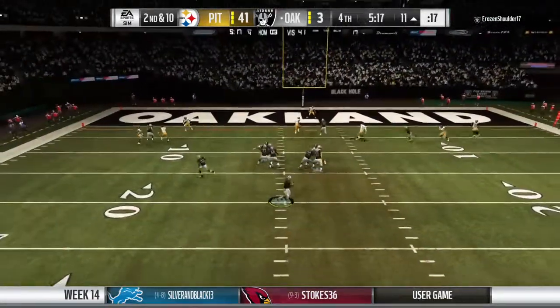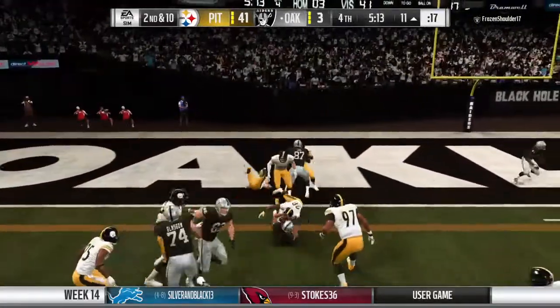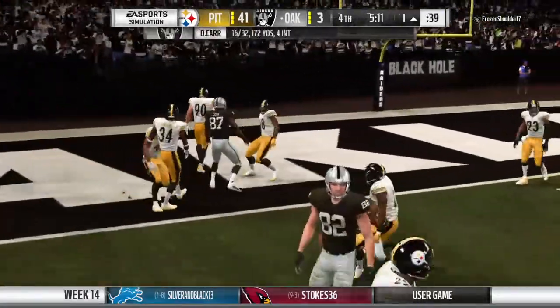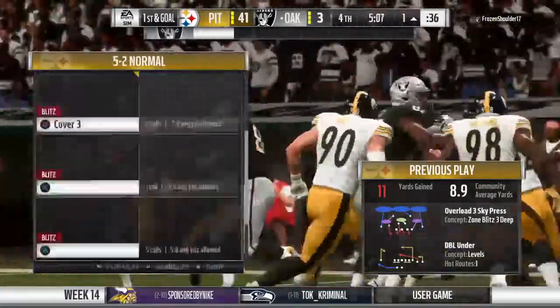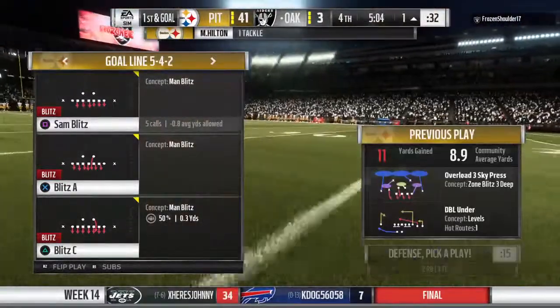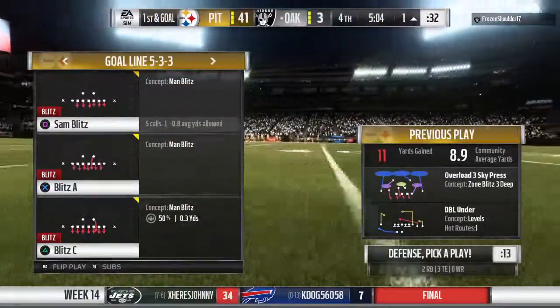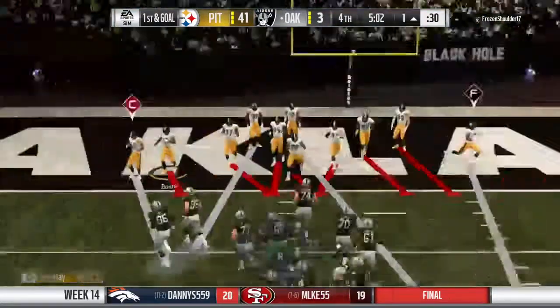Carr again here on 2nd and 10. His pass clocked at the 4. And he's brought down. They've got another first down. The Raider passing game clicking on all cylinders right now. This has to go down as one of the simpler routes in the playbook, but oh so effective. Nice completion there. Keeps the sticks moving.